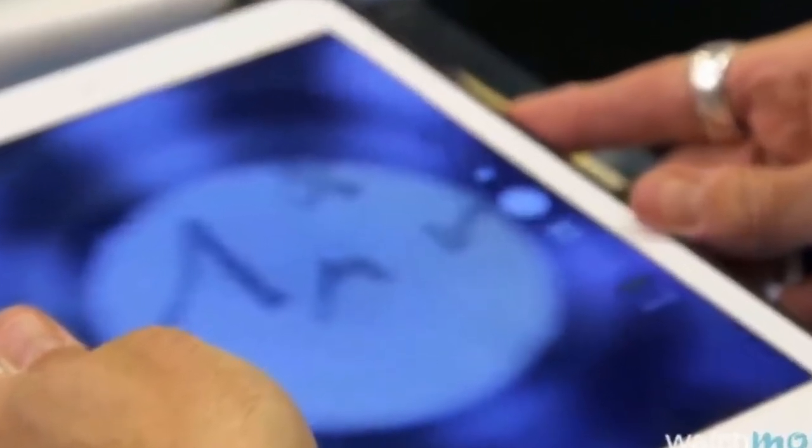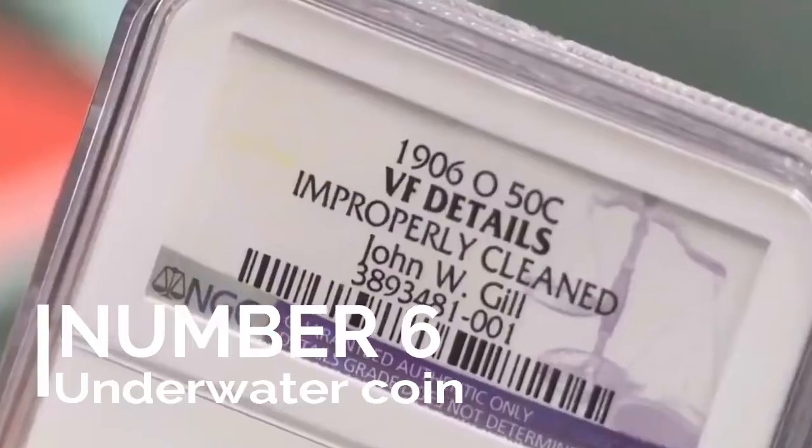After the piece of paper was authenticated, turns out the customer was telling the truth, and Einstein's actual handwritten math was brought to the store. However, despite how cool that was, Rick wasn't willing to spend more than $3,000 while the customer was demanding a whopping $18,000. Number 6. Underwater Coin.